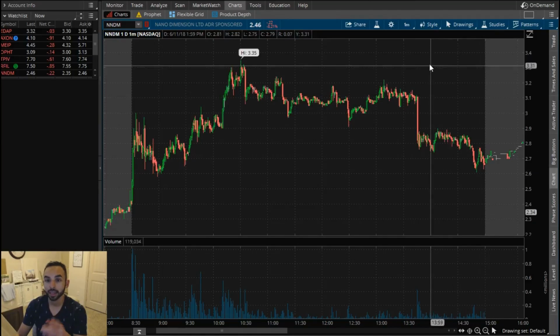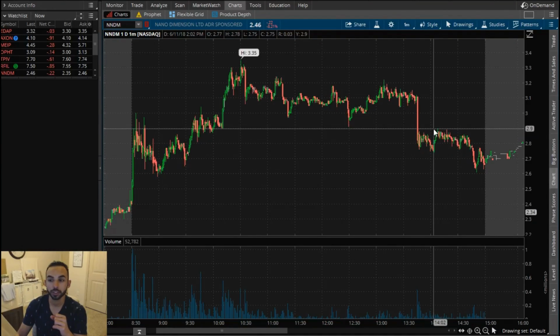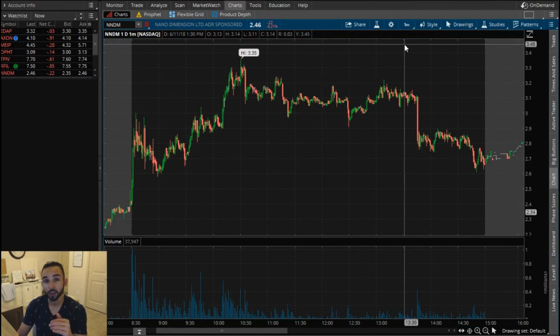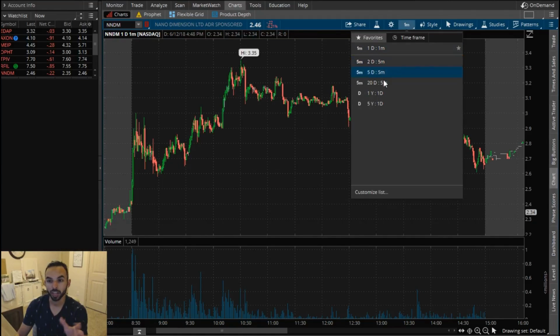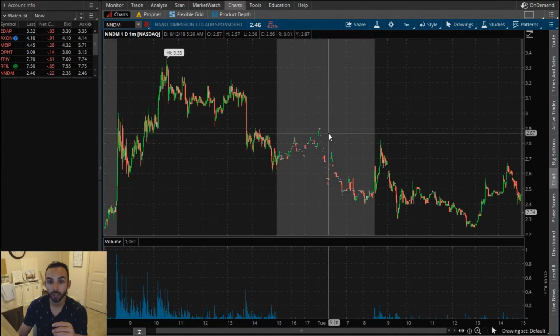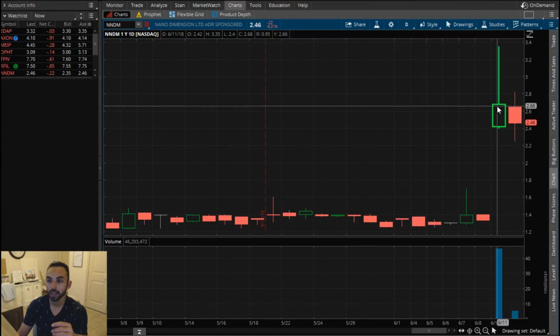It closed weak, so the next day I'm thinking maybe we'll get a spike up to resistance at the 2.80s. But then I was thinking if this gaps down big enough, then I may be looking to short it beforehand for a red-green move. And that's what it did today. Let's go to today. So it closed, this goes back to a daily chart. On this day, it closed at 2.68.